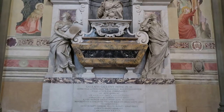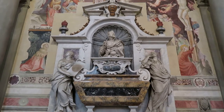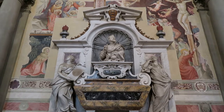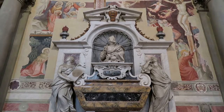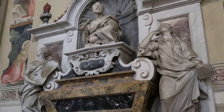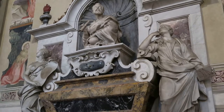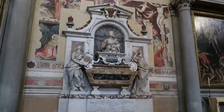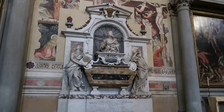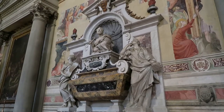This is the tomb of Galileo Galilei, whose findings were oppressed by the Catholic Church during his own lifetime. Using brand new advanced telescopes, which he helped to innovate, he was the first human being to see two of Jupiter's largest moons, proving that the Earth was not special in having a moon. He also first saw the craters of the moon, sunspots, Venus's phases, and he made some other important discoveries.